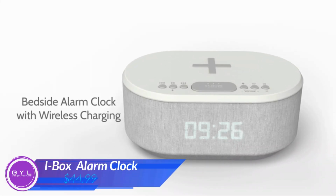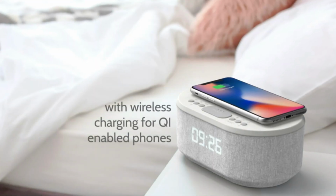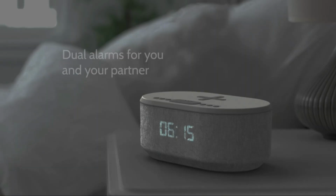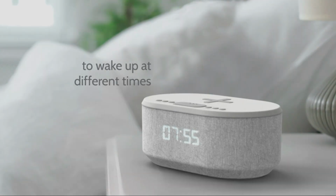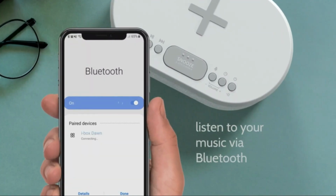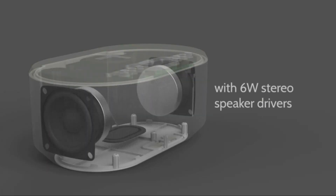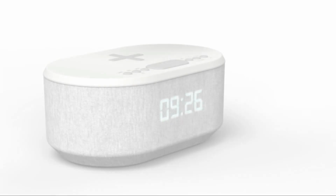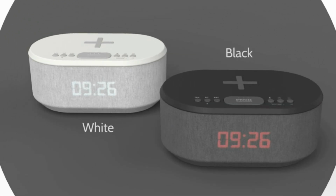This bedside alarm clock is your ultimate bedside companion. Equipped with a Qi wireless charging pad plus a USB port to charge your second phone or smartwatch. With dual alarms, you and your partner can wake up on your own schedules, ready to take on the day. Enjoy your favorite music wirelessly from your smartphone, using the Bluetooth speaker that comes built in, and with a 6-watt stereo speaker for room-filling sound, and a passive radiator for richer bass. Make your mornings better and your nights more enjoyable with the bedside alarm clock.